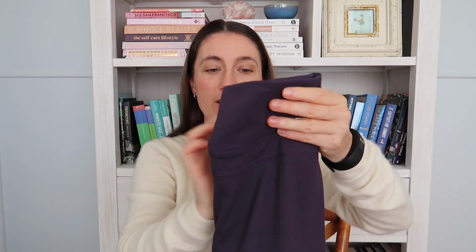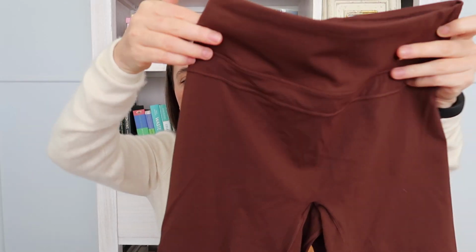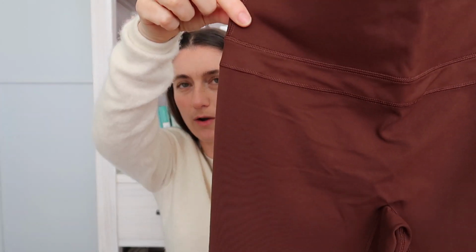They do really come up in a very purpley color. And then I also bought the same indigo navy leggings in the short version as well. And I also bought the lovely brown ones as well, in both the shorts and in the long. And they just fit so well. And they're just so soft. I love them.